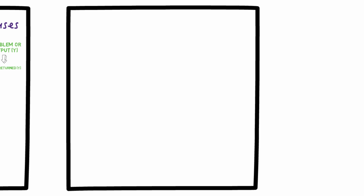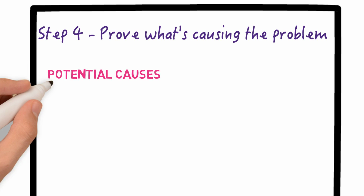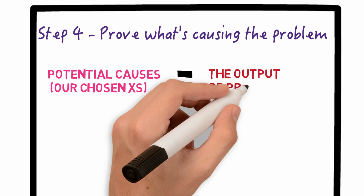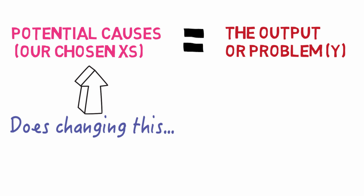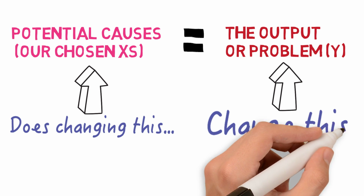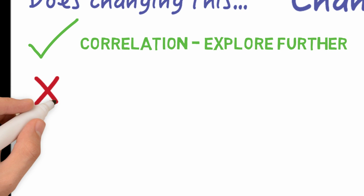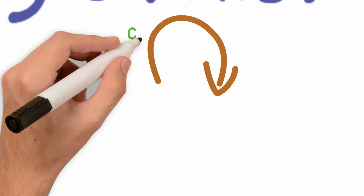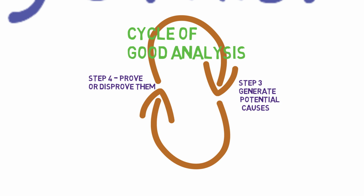Step 4. Prove what is causing the problem. Now comes the crucial bit. We need to prove or disprove these different X's or different inputs. Does changing the X change the Y? If yes, then you have a correlation which you can explore further. If no, then move on to something else. Remember, you can always redo step 3 if you need to and come back. So let's carry on with step 4.